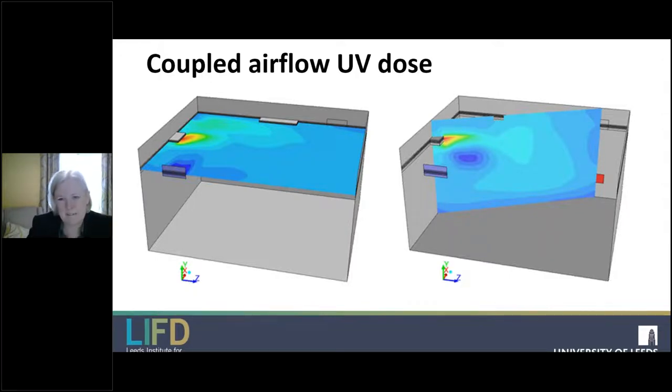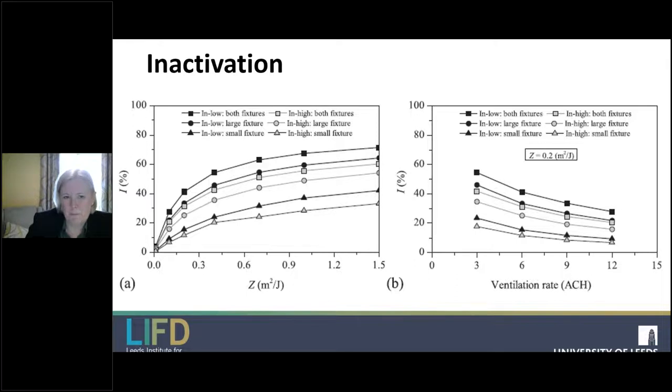So what we're representing here, the contour plots, is the UV dose within the room. And what you see, as you might expect, this was just with the short UV device switched on, is that you get the highest dose for the air that passes closest to the device. The lowest dose is at the air inlet, because that's the clean air coming into the room and it hasn't had time to collect any dose yet. But then you get this distribution throughout the room, and the evenness of this distribution tells you how much of the room air has passed through or been exposed to that UV lamp under particular conditions. And we can use this to model the effectiveness of different combinations of devices.